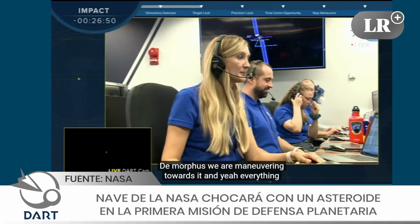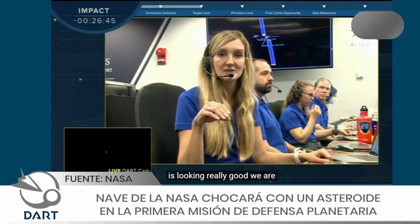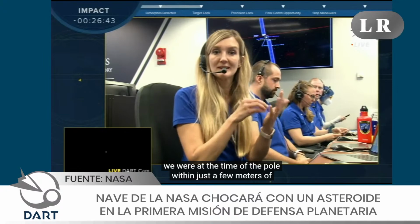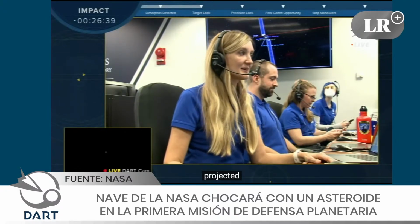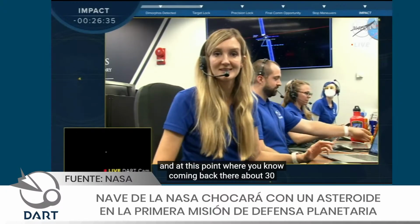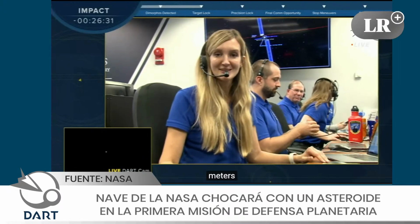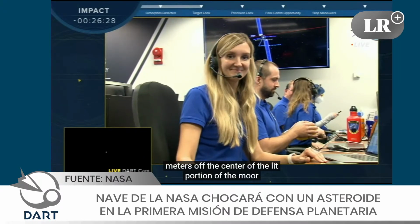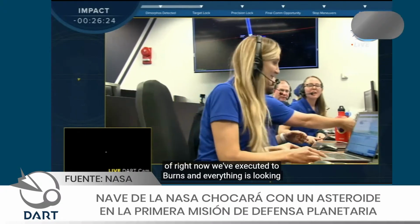We were at the time of the poll within just a few meters of projected miss distance, which means we were hitting towards the center. And at this point, we're coming back there about 30 meters off the center of the lit portion of Dimorphos as of right now. We've executed 2 burns, and everything's looking on track. Oh, that sounds wonderful, Lena. Thanks so much for that, and good luck on the final stretch. Thank you. Have a good one.